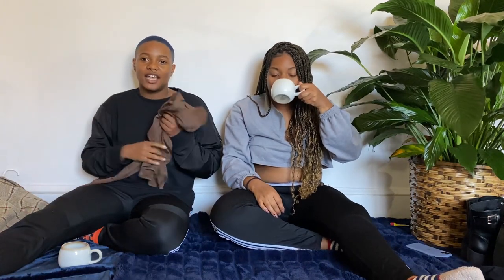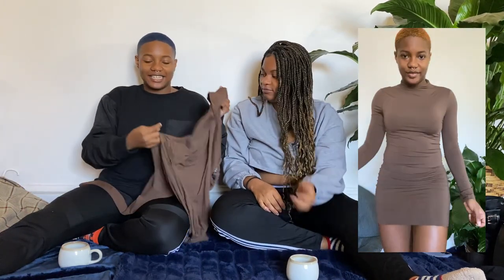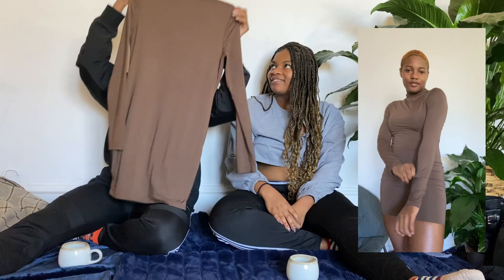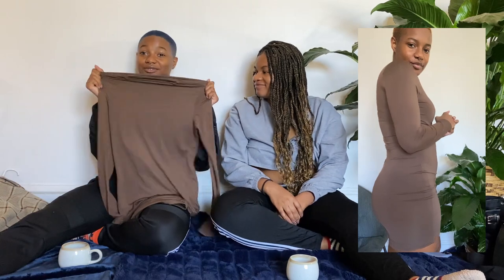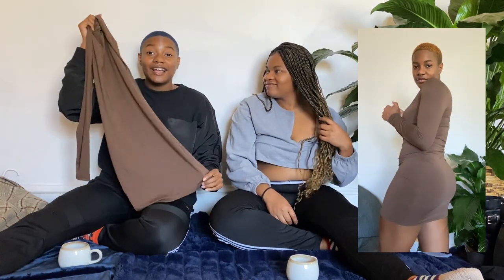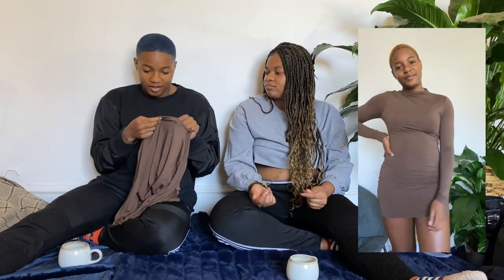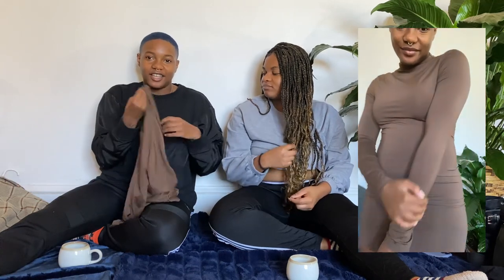All right, my last item of this haul is this chocolate bodycon mock neck long sleeve dress. And let me tell you, honey, she sits real cute on me, as you can see. She sits real cute on me. She's kind of like a swimsuit material though, which I mean, I would love if it was cotton, but like, it's fine. I like it. As you wear it, it'll warm up, but its natural state is to be very cold.